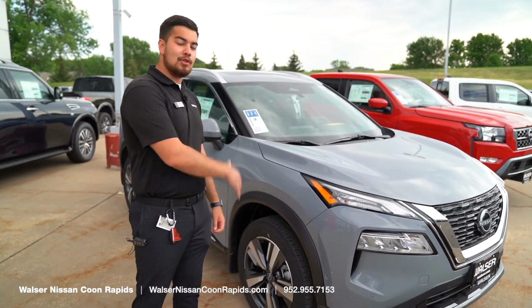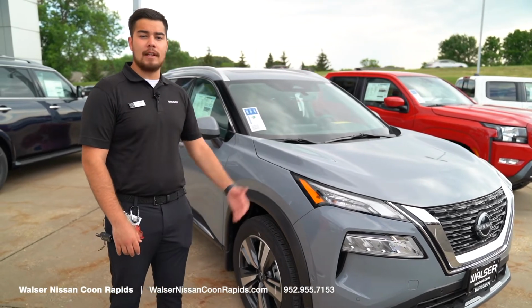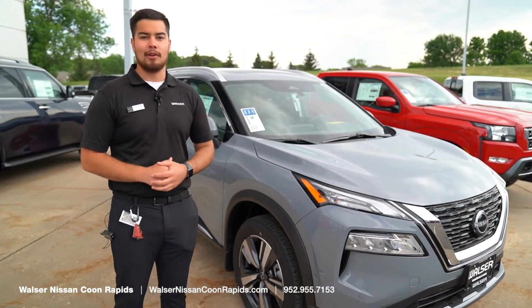Today I'm outside the new 2022 Nissan Rogue. Just want to take a moment, hop in and show you what it's like to engage and experience the ProPilot Assist steering technology in the new Nissan Rogue.